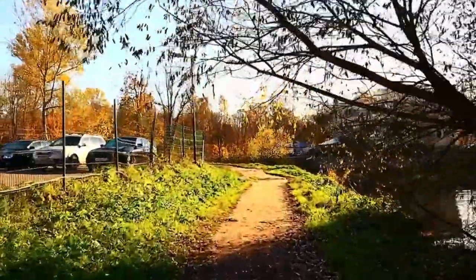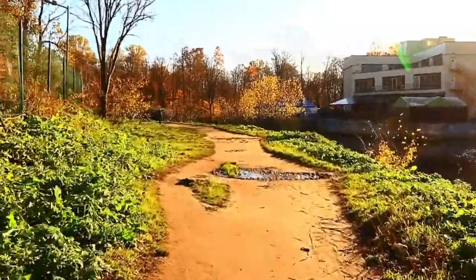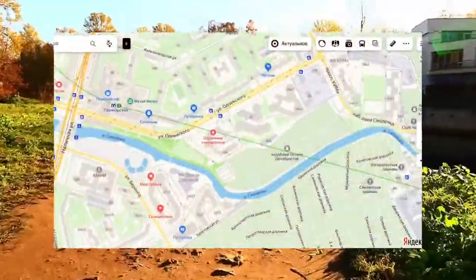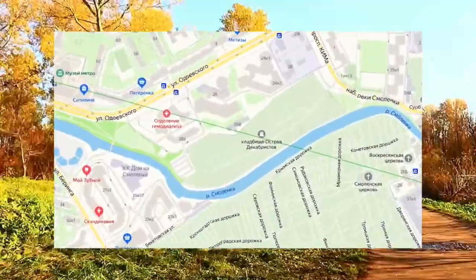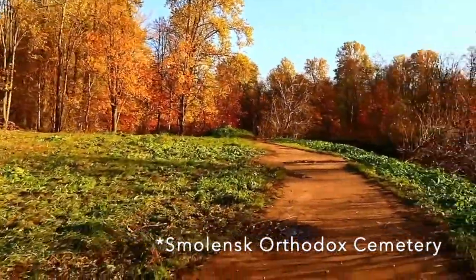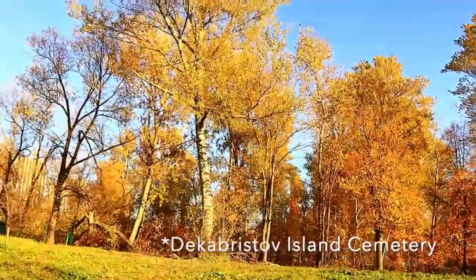These are videos where I show you some of the lesser known cool spots of St. Petersburg that I've come across in my years of living here. Today I wanted to show you the path along the Smolenka River between two cemeteries, the Smolenskaya Pravoslavnaya Kladbishche, which is the largest cemetery on Vasilyevsky Island, and the Kladbishche Ostrov Dekabristov.